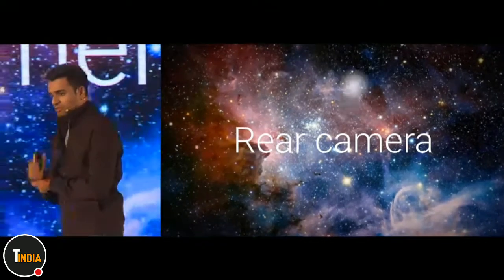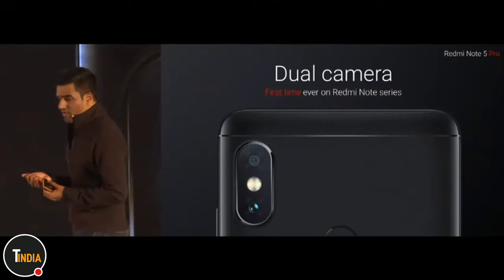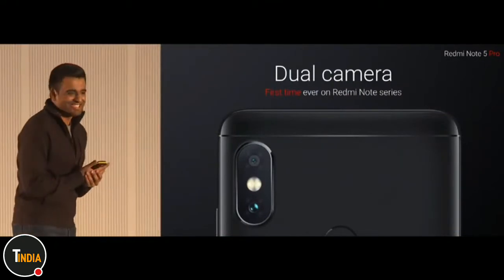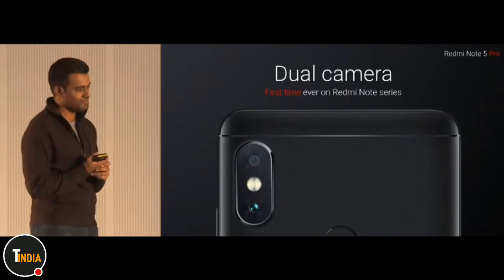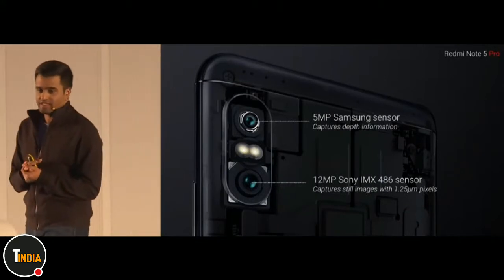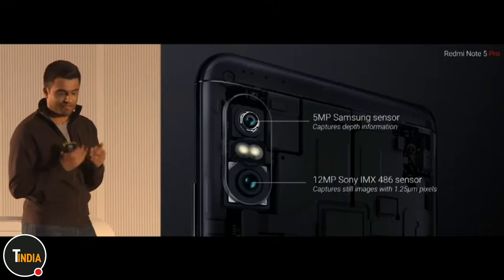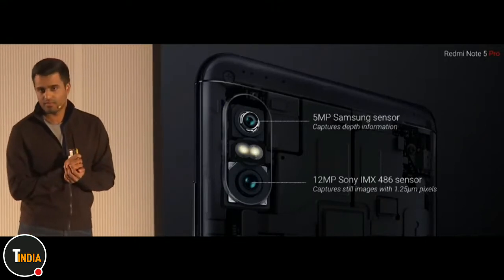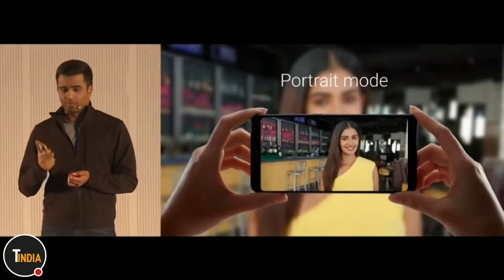So let's start first with the rear camera. The Redmi Note 5 Pro has a dual camera. I got a bunch of claps for that in the video. It's the first time we've ever shipped a dual camera in a Redmi Note smartphone. And it's a 12 megapixel IMX486 sensor from Sony, the main sensor. And the secondary sensor is a 5 megapixel color sensor to capture depth information. The rear camera comes with the portrait mode.